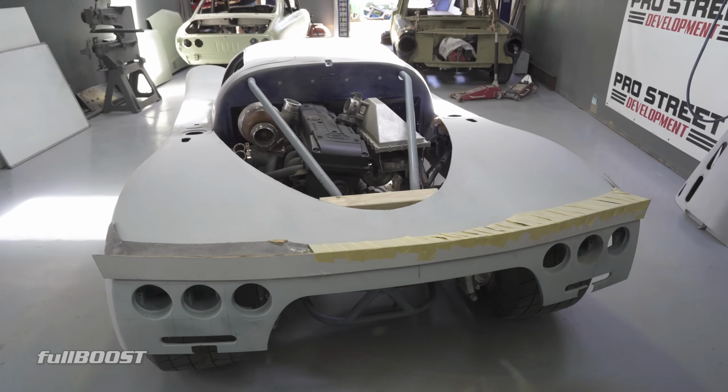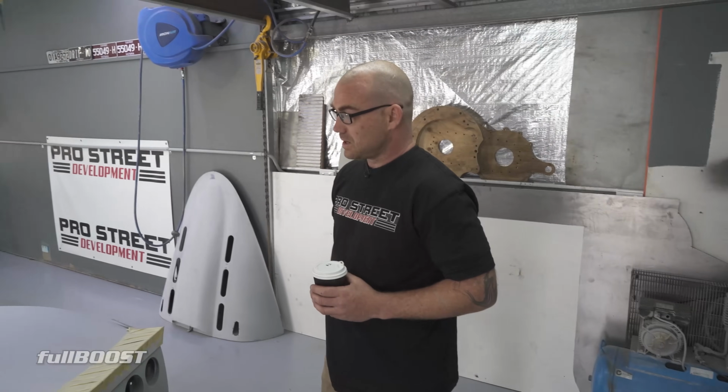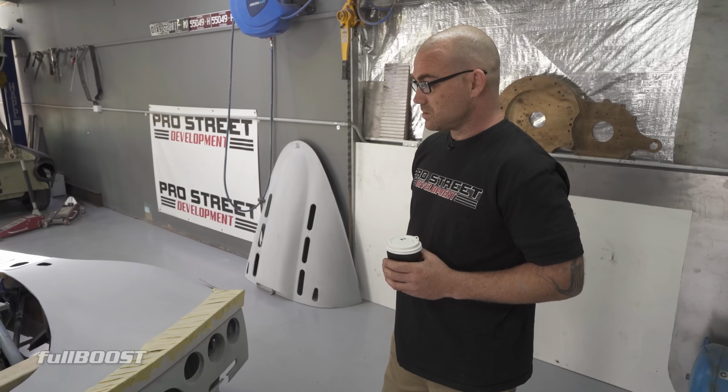And this is going to be under 1 tonne? It'll definitely be under 1 tonne. The old setup was about 940 kilos with an iron block small block Ford and Porsche gearbox.